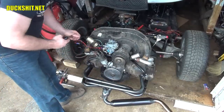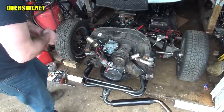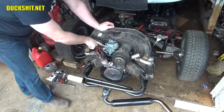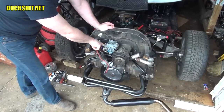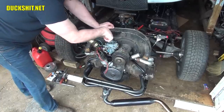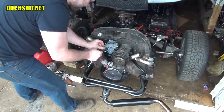But let's go ahead and start taking some stuff apart here and see what we can do with this thing. Now, the jet to this carburetor lives inside. Ordinarily, you would put a screwdriver down into the side of it here to loosen it up, but you won't be able to retrieve it. You have to actually take it out through the top. So what we're going to do is take the top off of the carburetor first.